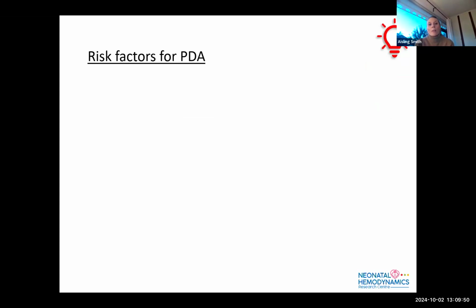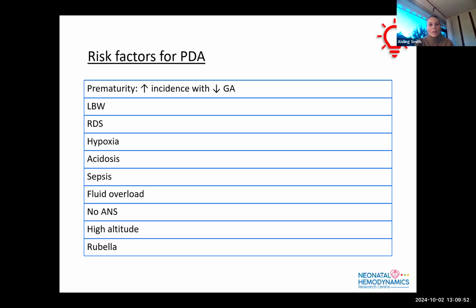We also appreciate that there are many risk factors for PDA, for patent ductus arteriosus. Obviously the most frequent one that we would see is prematurity. So we understand that there's an increased incidence of PDA with a decrease in gestational age. But there are lots of other risk factors for a PDA, including low birth weight, respiratory distress syndrome, hypoxia, acidosis, sepsis, fluid overload, if a premature infant didn't receive antenatal steroids, high altitude, or a maternal history of rubella during the pregnancy.